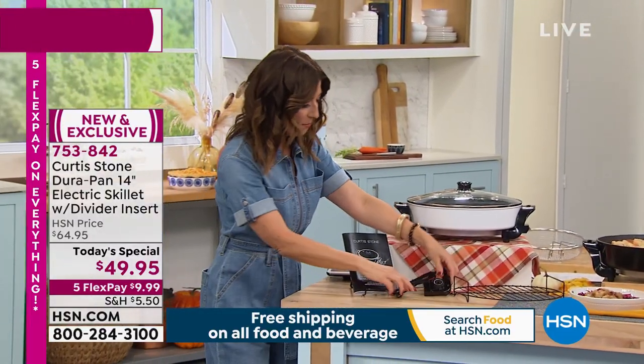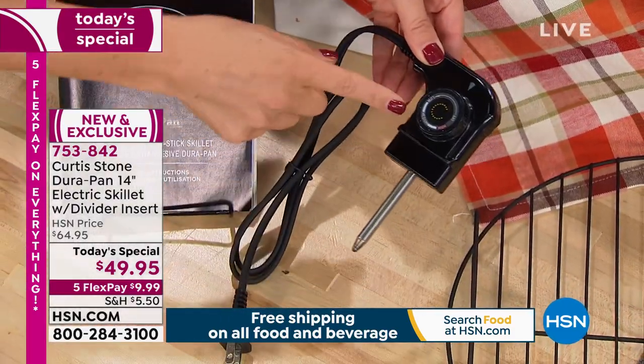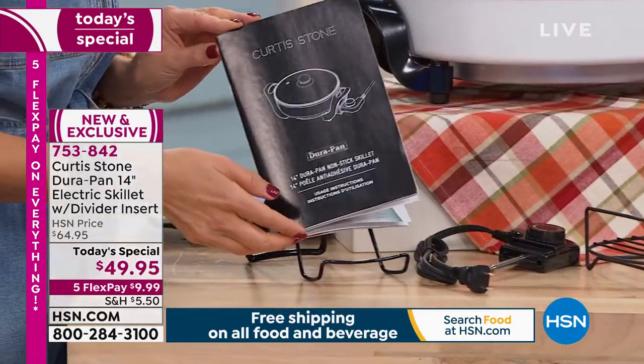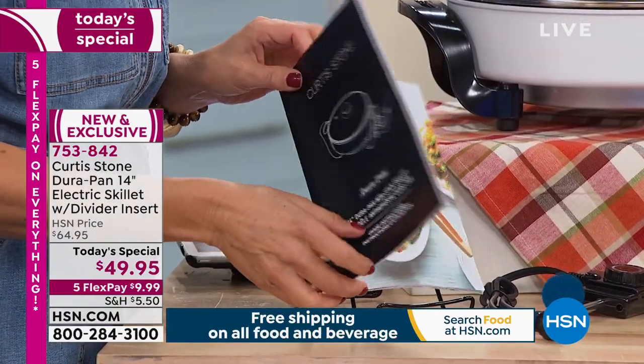Here's your removable temperature probe. You just slide it into your electric skillet. There's nearly 40 inches in that cord, so it's easy to plug in. You can adjust the temperature. It comes with all the instructions you need and some really, really great recipes. You get a total of 20 different recipes.